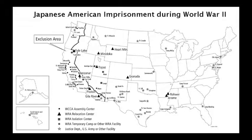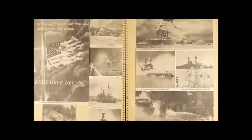So this is just a preview map that shows not just that there were places all across the country, but that there were different types. So you can see at the bottom here, there were assembly centers, relocation centers, isolation centers, temporary camps, and then some that were run by the Justice Department. We're just going to talk about a few types and specific places.